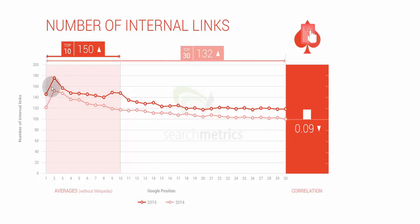When you consider the top 30 search results, the average internal links was 115 in 2014, which has become 132 in 2015. Don't assume that these many internal links are in content alone. These are links from the header, sidebar, and footer too, which are almost in every page of every website.